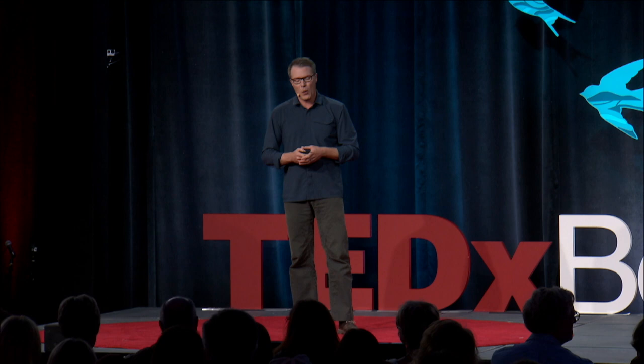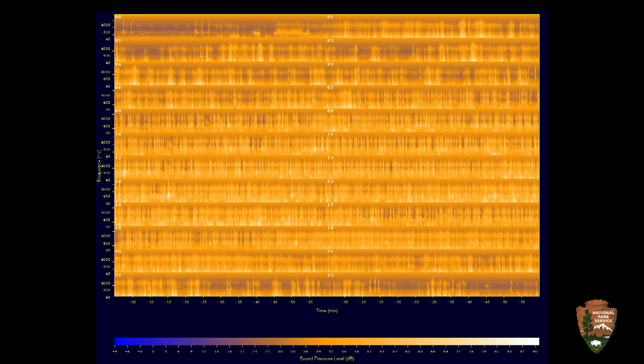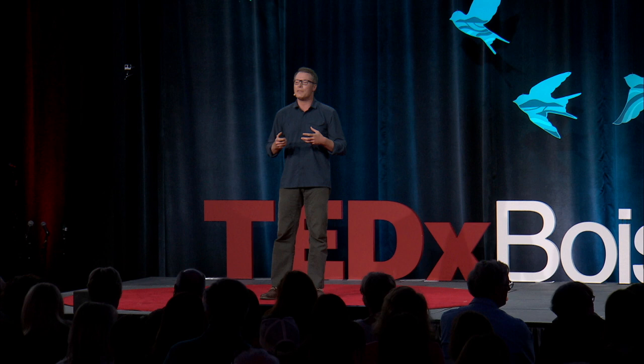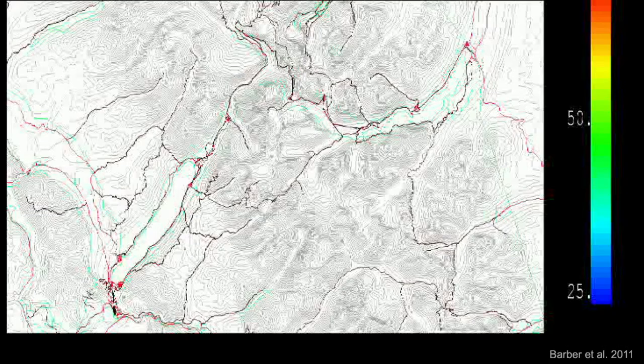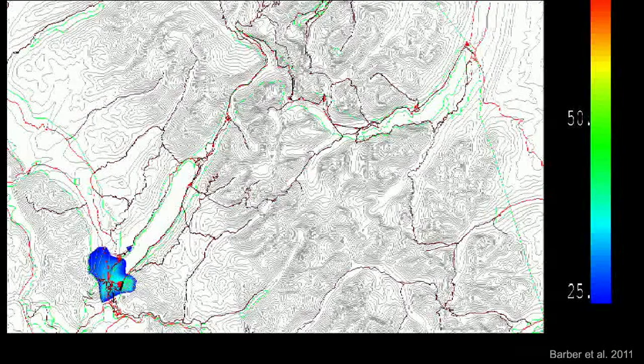This is another protected area. This is Rocky Mountain National Park. And it's near a major road, but you can see that traffic noise inundates the entire day. And even when the sound level is increased a very small amount, 3 decibels, which is a level that humans can barely tell as louder, reduces how far an animal can hear by 50% from that outer dome to the next dome in. And the footprint of a single vehicle on the landscape produces noise exposure many times that level.